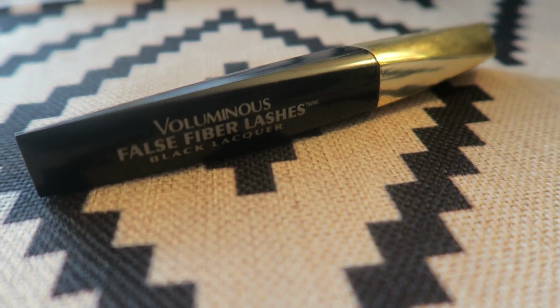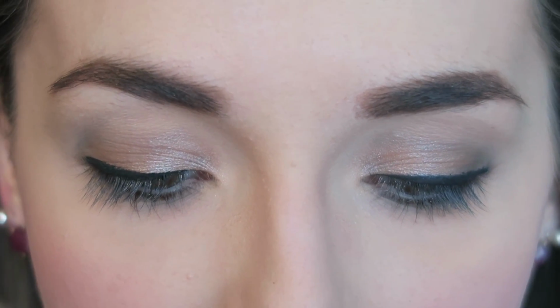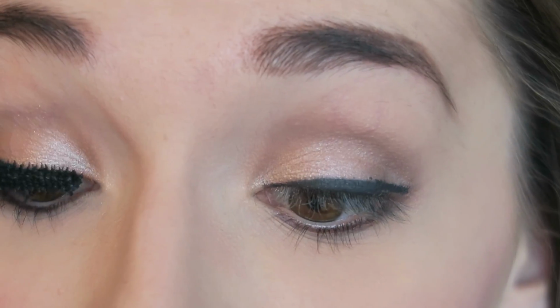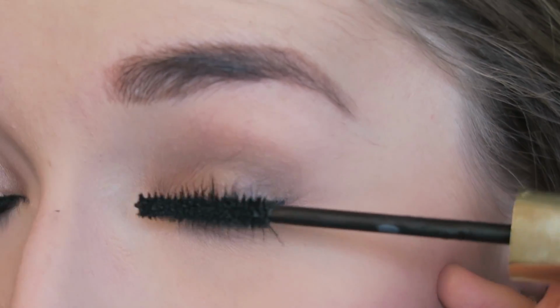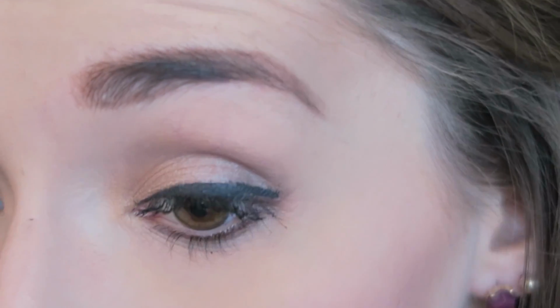And now for my favorite part, which is mascara. I use the Voluminous False Fiber Lashes in black lacquer from L'Oreal, the only L'Oreal product I've ever used in my life. I brush down on the top of my lashes first, and then I brush up. Once the first layer is drying over here, I'm going to do the same thing on this side. And of course I get a spot on the bridge of my nose. Of course I do. It happens every day.